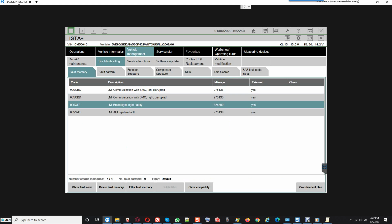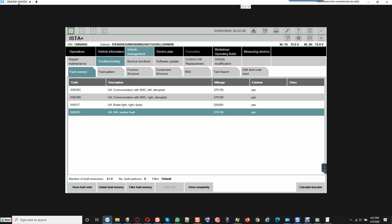Brake light right fault, adaptive headlight system fault. So we removed the SA option, but it's still there. The reason why is the light module. You can get a brand new light module and add it to the car. I'll use the VIN number and put it in the ETK and try to have you buy one of those light modules that has no adaptive headlight function in it.